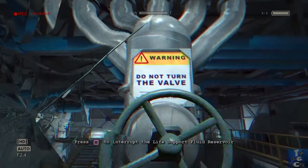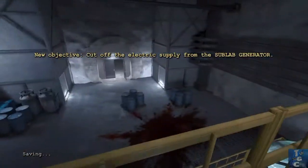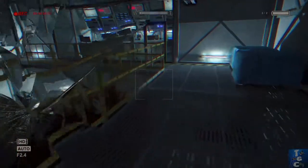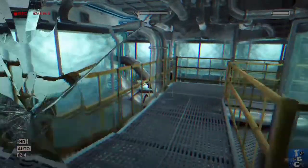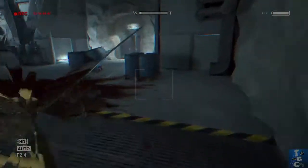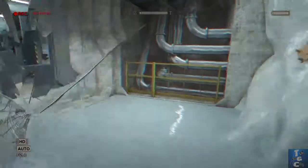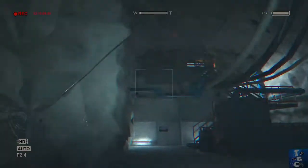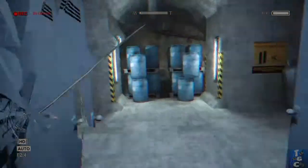Do not turn valve. Screw your rules! Whoa. Oh, God. You better get going. This music is bumping. No sense in trying to close doors, he's a ghost. Come on, let's go. Good thing the ghost doesn't get the brains to fly.